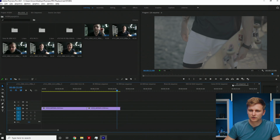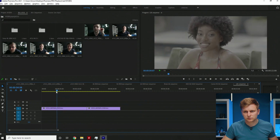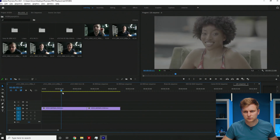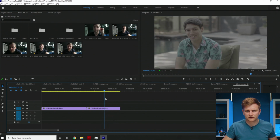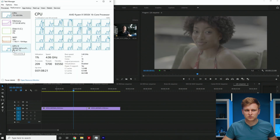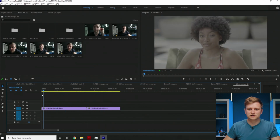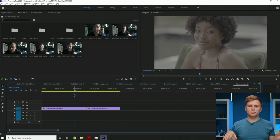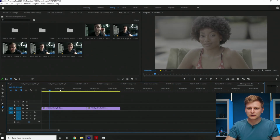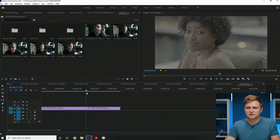Let's see how well our Ryzen system does. Full resolution. It feels a little bit more choppy than the Threadripper. Threadripper felt smoother. Threadripper definitely feels smoother. It takes a little bit longer for this Ryzen system to play it back. I reckon it's because of the quad channel memory. Now, don't quote me on that, but the way I'm using it, the timeline performance, that is definitely smoother.